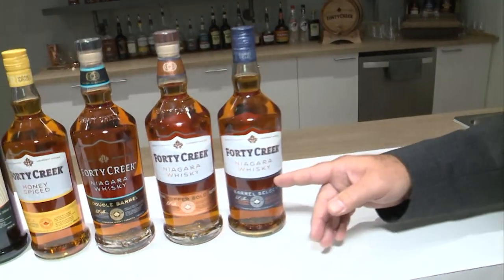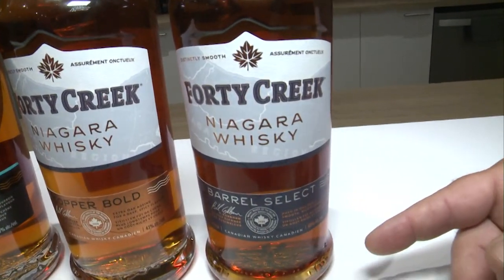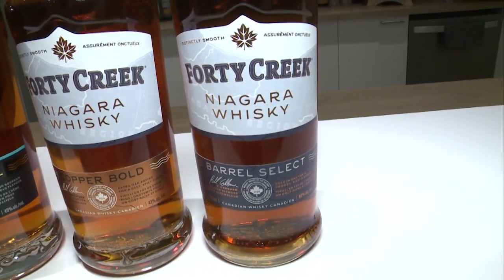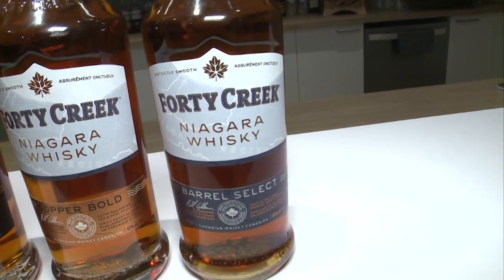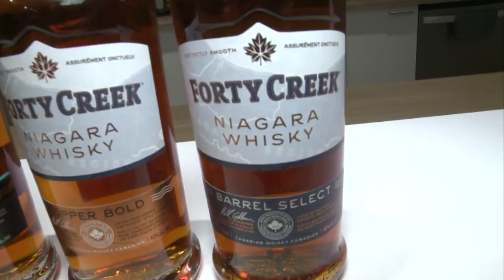Changing the look is always a little nerve-wracking. Why do it? It's exciting times at Forty Creek. One of the reasons we changed the label was really to pay homage to Forty Creek's roots here in the beautiful Niagara region. If you look at the label, we actually have a map of the Niagara region right underneath the logo. And in addition to Canadian whiskey, we call out, this is whiskey made in Niagara. It's Niagara whiskey. That was never on the original bottle, but we're that proud of our roots here in the Niagara region that we really wanted to make a bold assertion about our connection to this area.